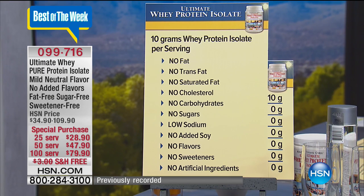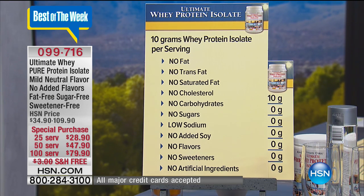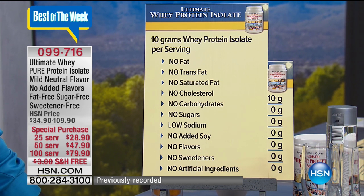I have a chart that shows it's pretty amazing. I'm not aware of any other protein powders that can say this. It's a small scoop, 10 grams. You can always take two scoops if you want. But there's nothing else in there other than protein. There's no fat, no trans fat, no saturated fat, no cholesterol, no carbohydrate, no sugars. It's low sodium, and there's no added soy, and most whey protein has added soy, oddly enough. They use it as a solubilizing agent. No flavors, no sweeteners, no artificial ingredients. So when you go down that list, it's unlike any protein product you're going to find.